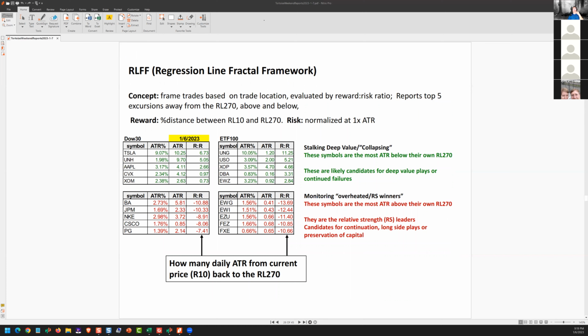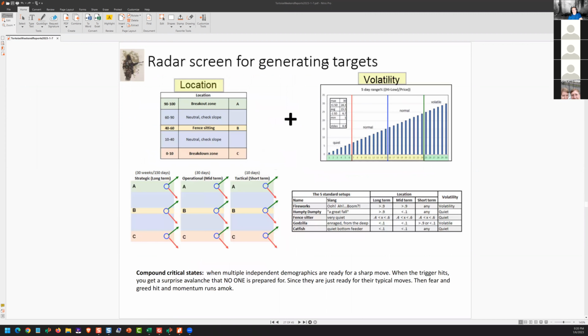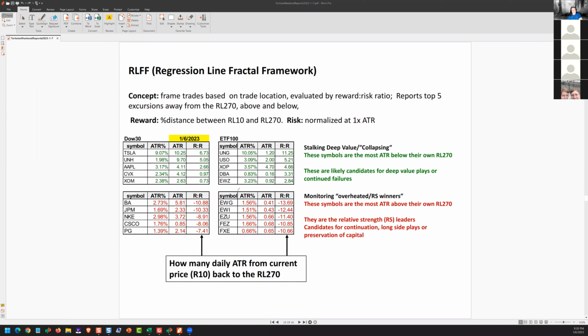Looking at the regression line fractals, Tesla remains the best value opportunity at 6.7 ATRs below its RL270. The most overheated one and the ones that are raging, Boeing and JP Morgan are over 10 ATRs above their RL270, so just continuing to run. The value plays inside the ETFs, natural gas, oil exploration, agriculture in Brazil. These are all basically European ETFs, Germany, Italy, South Africa, I can't remember, and an energy ETF.